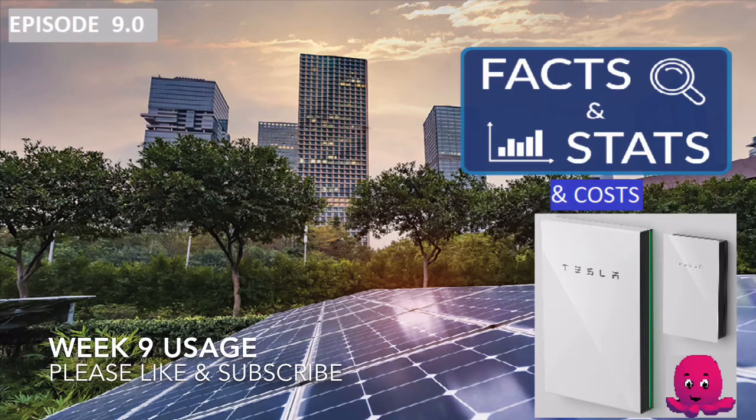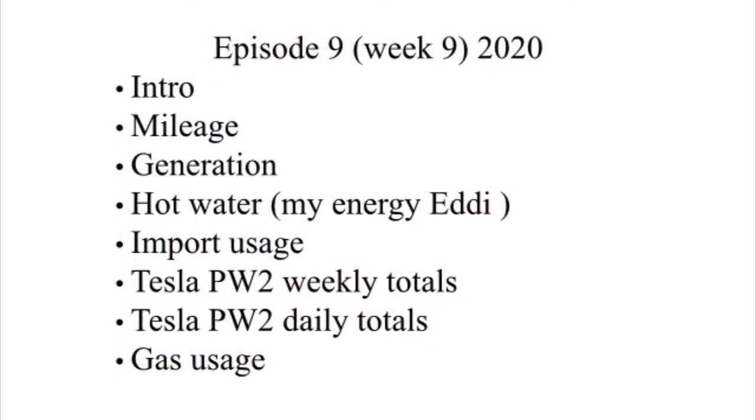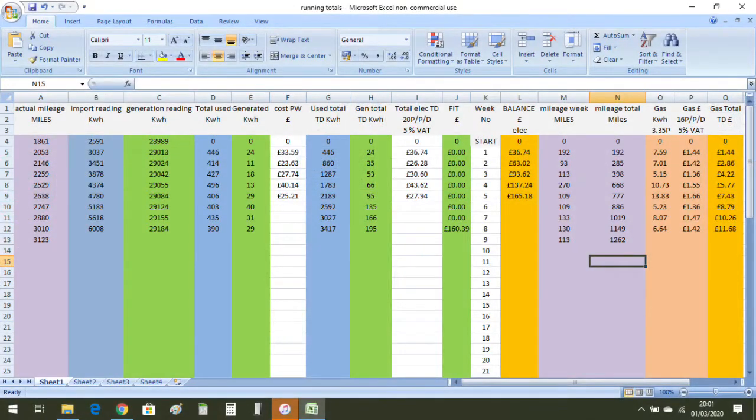Episode 9, Week 9 usage. As usual, I'll leave the setup at home in the notes below. And the mileage on the car this week is 3,123 miles, which works out at 113 miles for the week and 1,262 miles since the beginning of the 2020 logs.